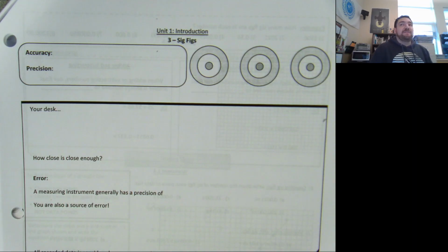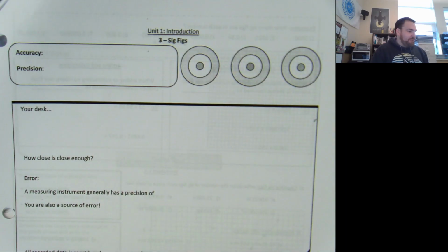So, sig figs are a wildly useful tool in certain respects. Chemistry, for example, sig figs are a wildly useful, totally necessary tool for chemists. When you're doing labs in physics, absolutely necessary to work with sig figs. Outside of those two disciplines, sig figs lose some of their oomph, some of their meaning, shall we say.